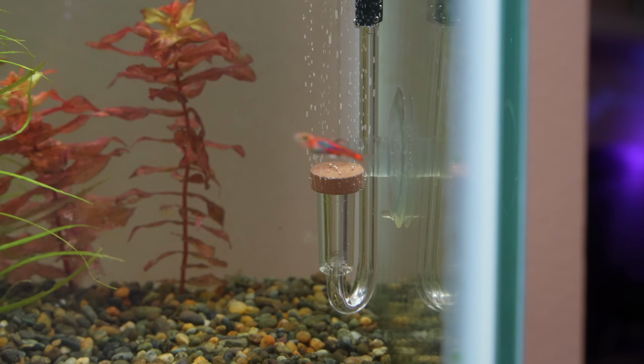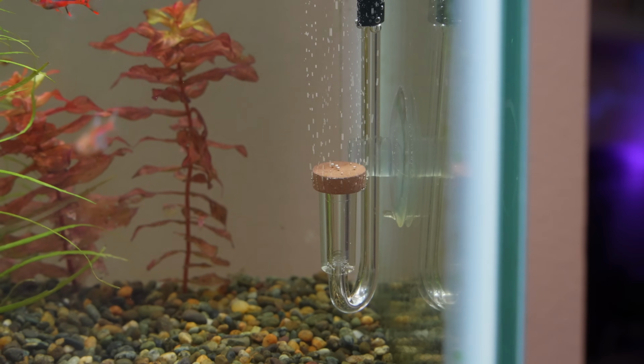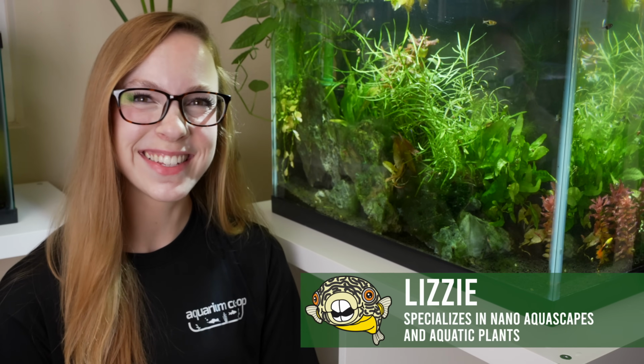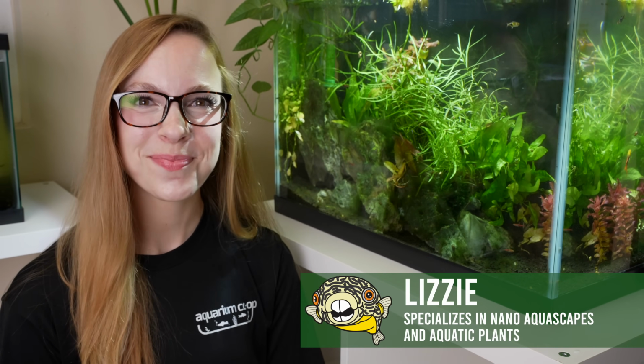For this reason, adding pressurized CO2 to the aquarium can be a great tool to level up plant growth. Keep watching to find out if adding CO2 is right for your aquarium or not.